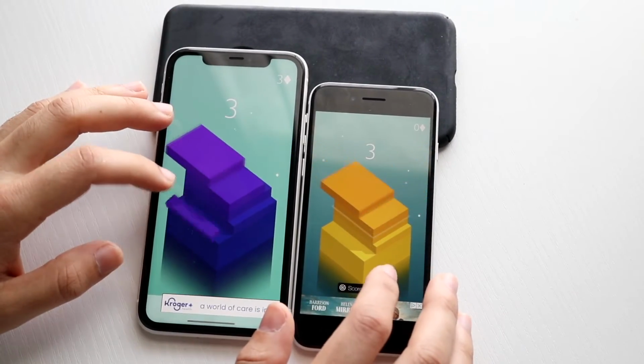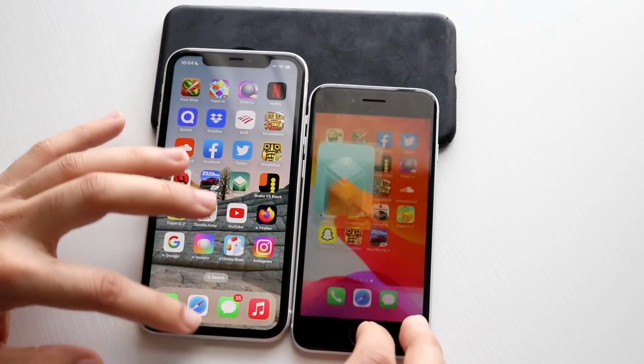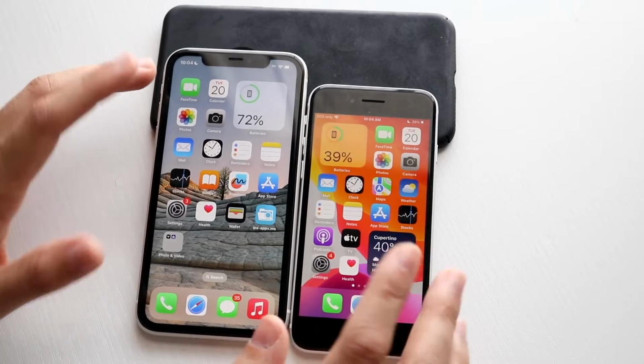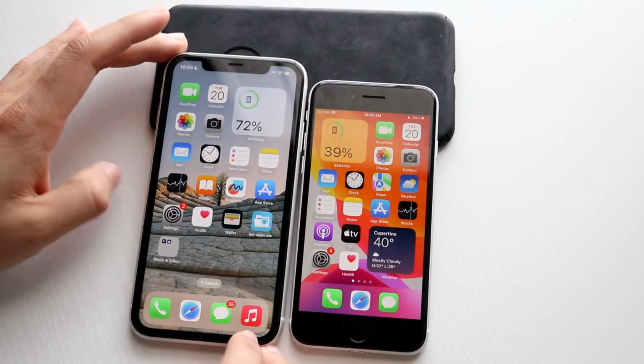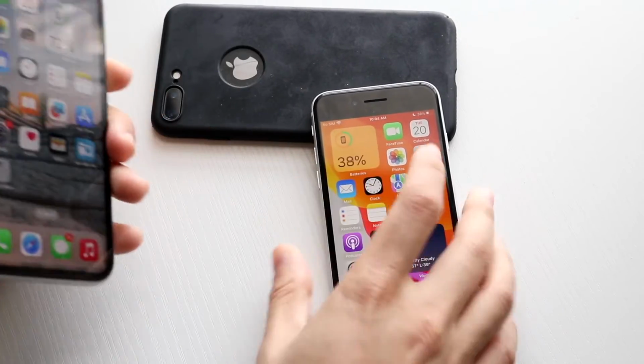Little glitch in the beginning with the SE2, but so far they look pretty good for the most part. So I think ultimately both are very, very good. I'm surprised the SE2 did as good as it did, but also I'm not surprised either because they both have the same exact chipset inside. So in terms of that, that kind of covers it up there.